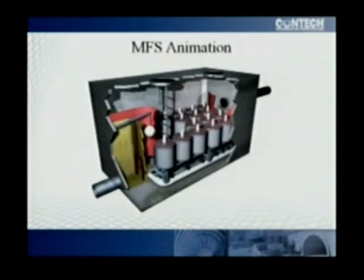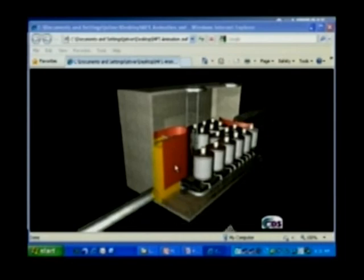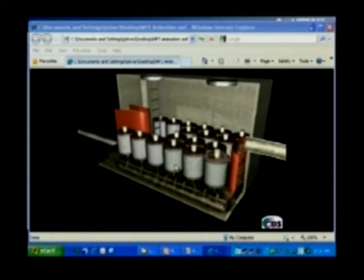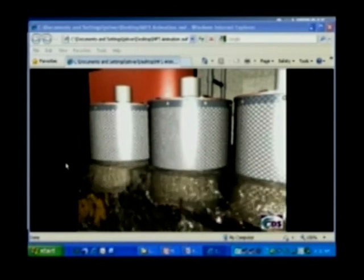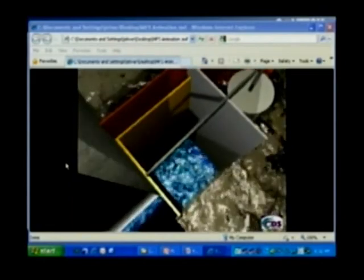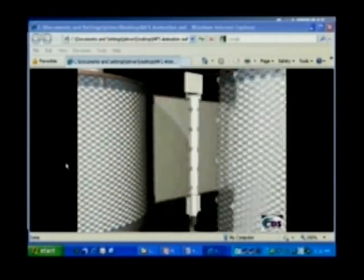So to give you a better feel of this, hopefully this animation will work. I'm going to show you an animation of this system working here. So again, breaking the system apart, water starts to come into the treatment device and fill the cartridge bay. As the water is rising up in the cartridge bay, it's submerging the filter cartridges. It hits the float. The float rises, opens up the valve, and allows the treated water to pass through the core of the cartridge and exit the system.